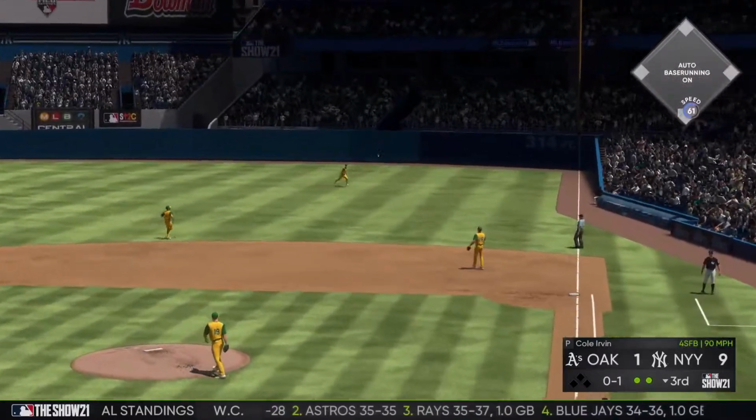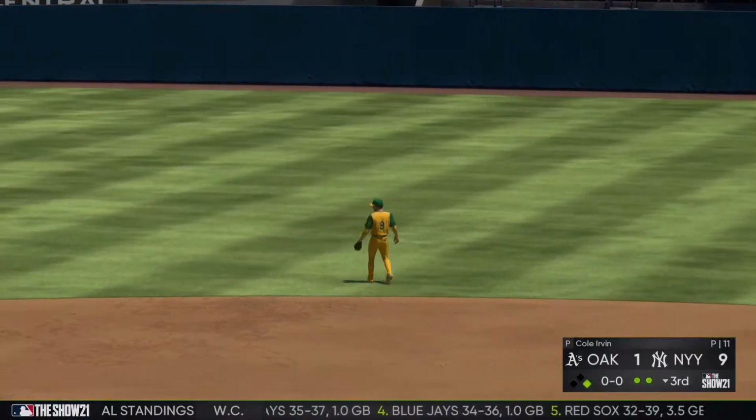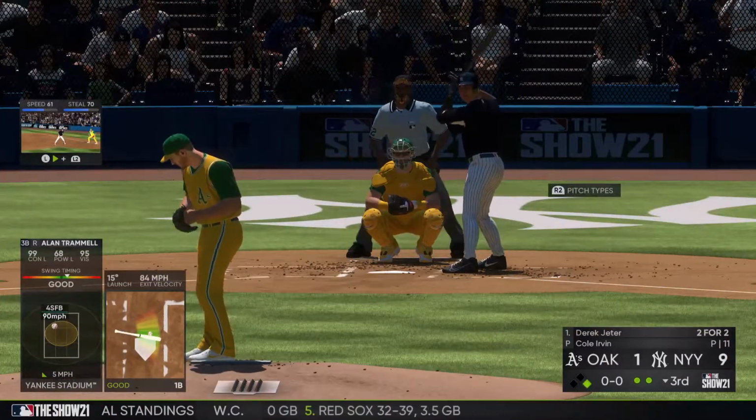Swing and a liner. That's in for another base hit. He's 2 for 2. It's a nice job by the batter right there, able to fight off a high fastball and slap it the other way for a single.